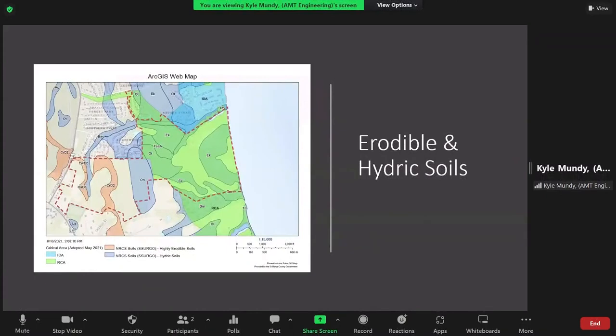Highly erodible soils are shown in orange and are on the western side of the site. They correspond with the steep slopes. Additionally, hydric soils shown in blue are often related to wetlands and really limit what you can construct on them.